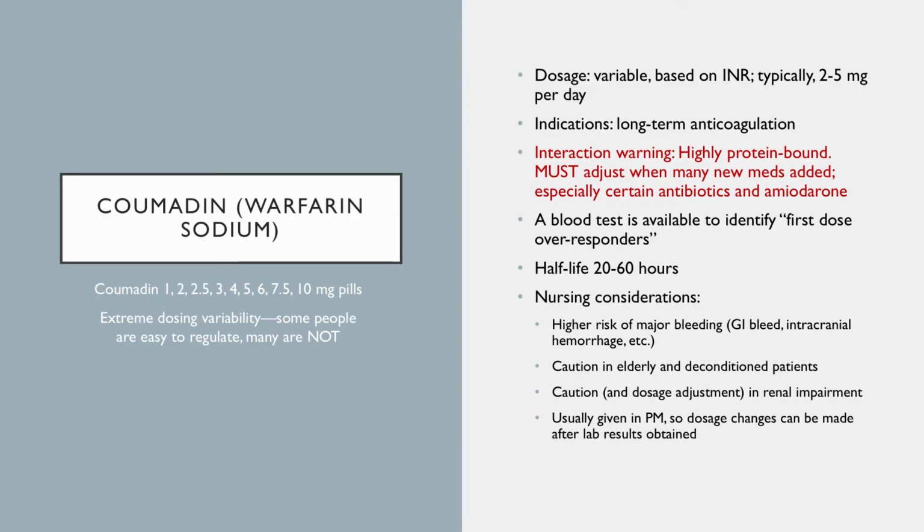So what do we have to do? Well, we have to know that they're going to be these super responders. And the way to do that is to do a lab test that tells us patients who are likely to be super responders so we can adjust their COUMADIN dose effectively. To be honest, we don't do that test very often, but there are some places that do it. I have not seen that done very often. We often take our chances with it and deal with the consequences if we need to.